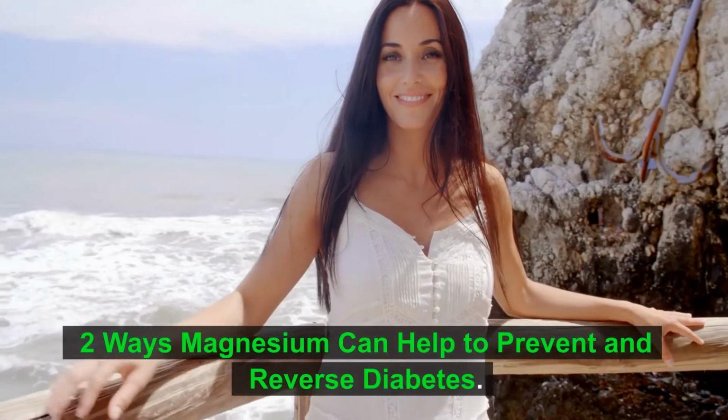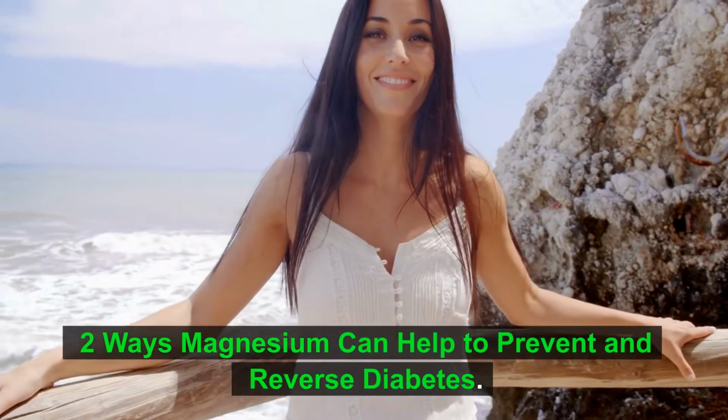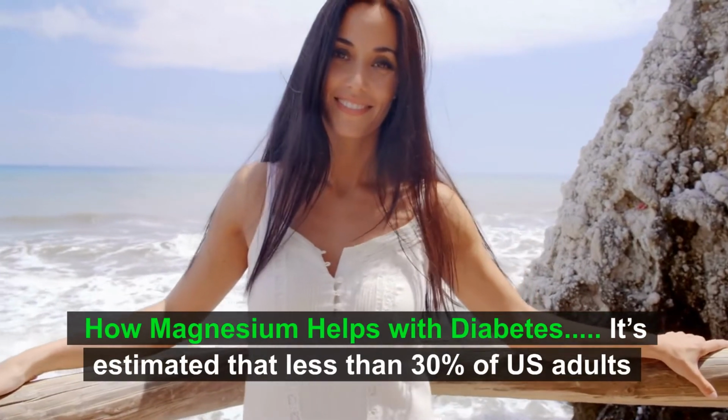2 ways magnesium can help to prevent and reverse diabetes. How magnesium helps with diabetes.